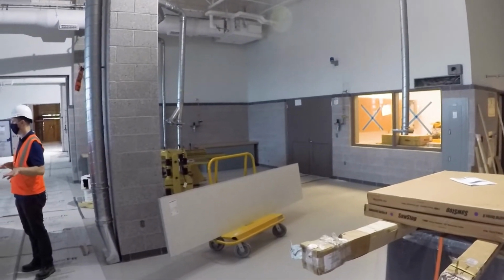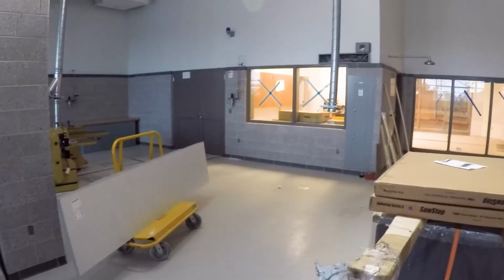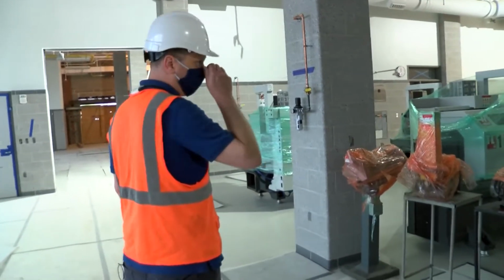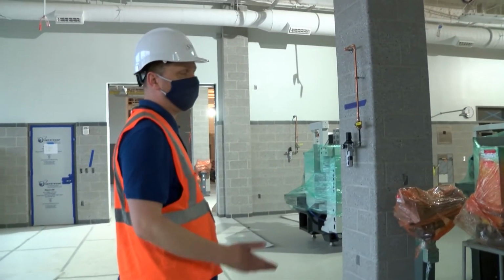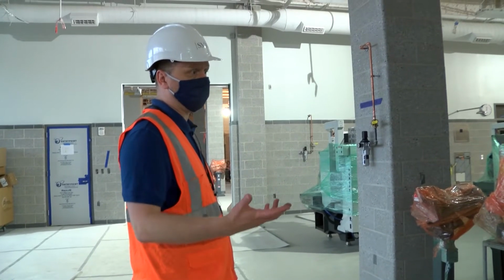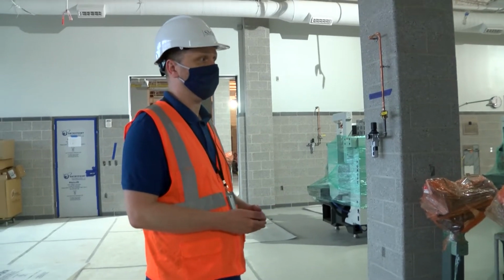So trying to keep track of all those pieces of equipment is a little bit of a project in and of itself. And so these are actually some of the pieces of existing equipment that came from the original building. These pieces were probably bought maybe 10 years ago, and so they're still in wonderful shape. These are very advanced CNC milling machines for metal.